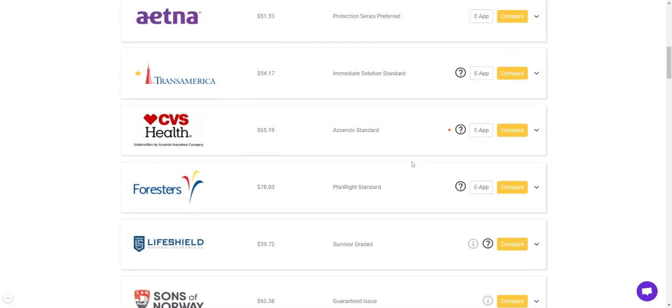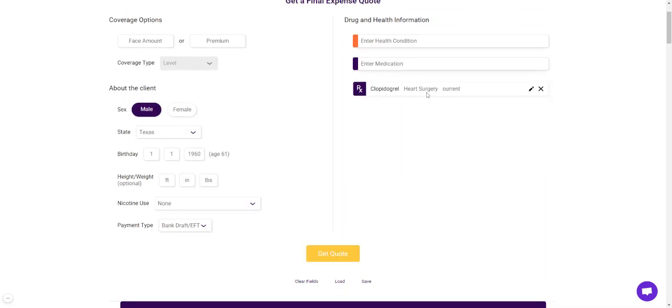So this was just a quick overview of how you underwrite blood thinners. Again, the main thing to be concerned with is answering the fringe questions accurately and making sure you put in that first fill date as close as you can to when the client actually was first prescribed that medication.